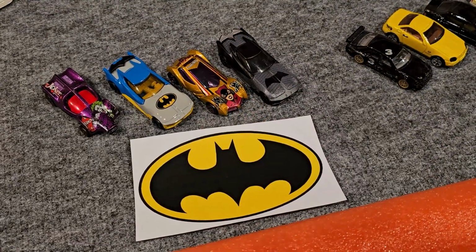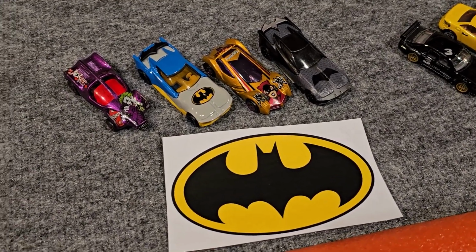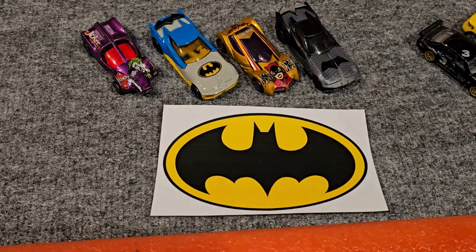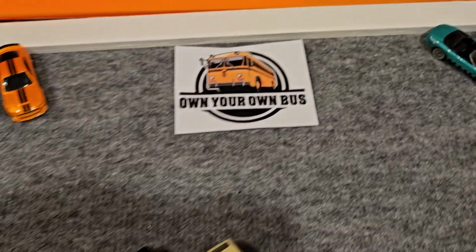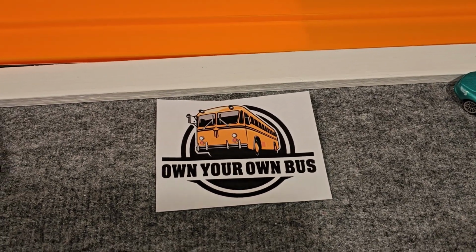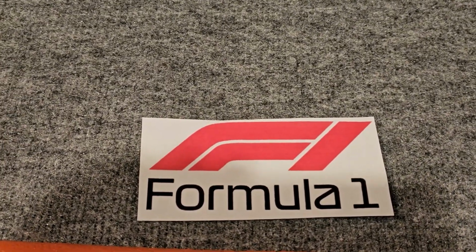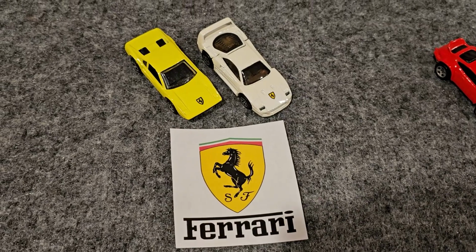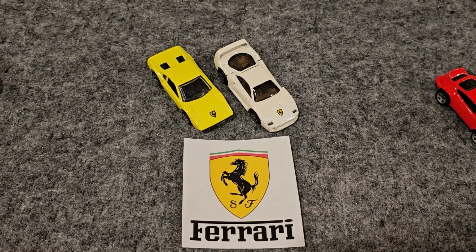We're through the first five rounds of our big race. And Batman swept. That was really pretty awesome to see. I didn't think that was going to happen. And they swept out the buses and vans. Again, I thought the buses and vans would do all right. Formula One is out. So they're dead. Ferraris, I thought there would be at least four of those guys left. And they're down to two.